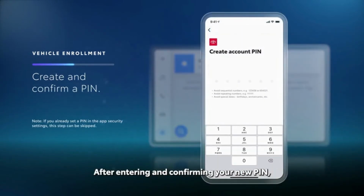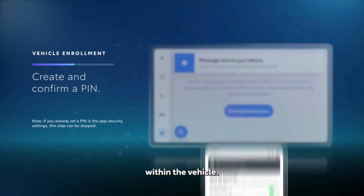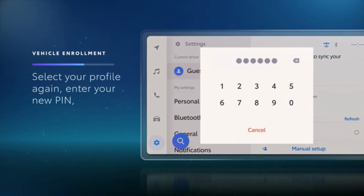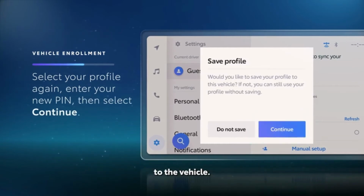After entering and confirming your new PIN, you'll now be able to use it to protect your profile within the vehicle. To do this, select your profile again. Enter your new PIN, and then select Continue to save your profile to the vehicle.